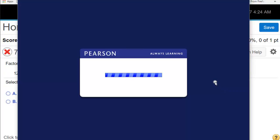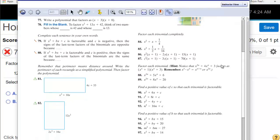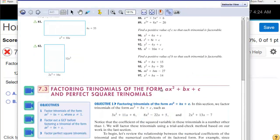So it opens up to the section where the content is covered. And in this case, it's factoring trinomials of the form ax squared plus bx plus c. There are videos on the left, links to videos to the different objectives. The first video is for the entire section. Video 1 is for Objective 1, Video 2 is for Objective 2, and Video 3 is for Objective 3.